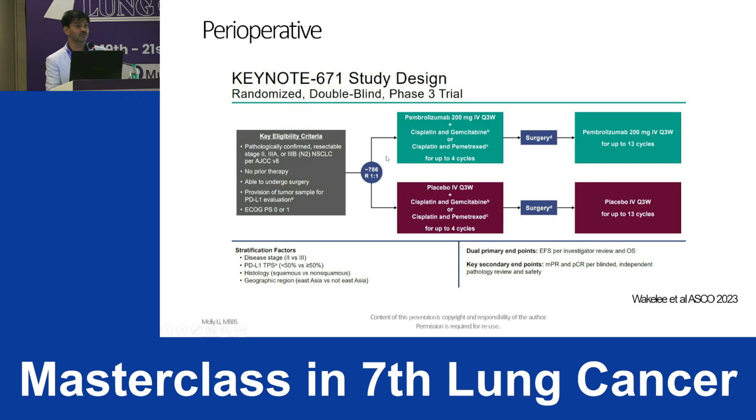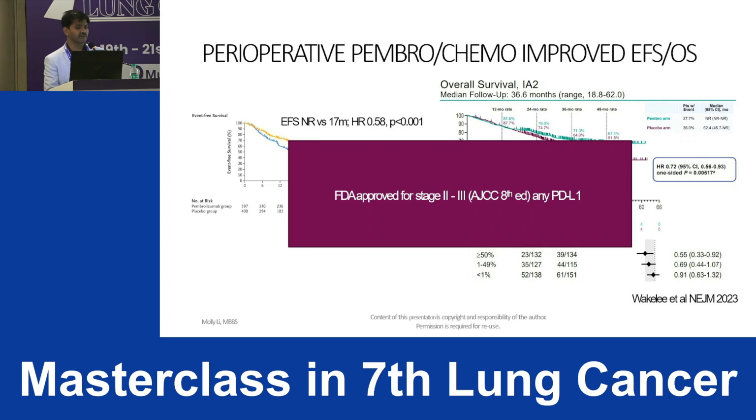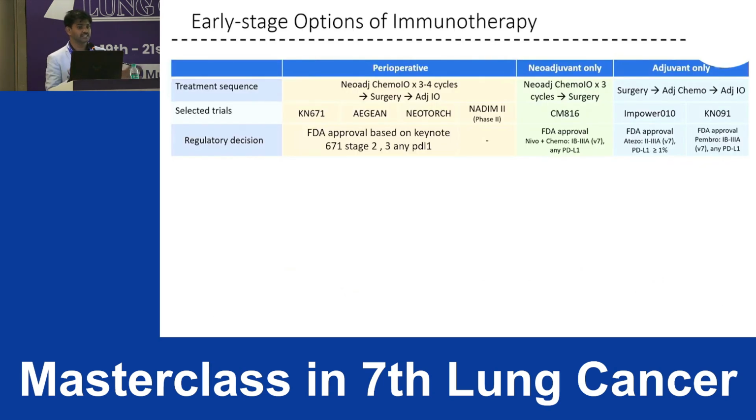Patients received 4 cycles of chemotherapy along with pembrolizumab, underwent surgery, and after that received pembrolizumab for a duration of 9 months. There was an EFS benefit, and the interim analysis of overall survival also showed significant improvement. So the FDA gave approval for stage 2 and stage 3 according to the AJCC 8th edition, irrespective of PD-L1 status. So these are the options of immunotherapy in early stages.